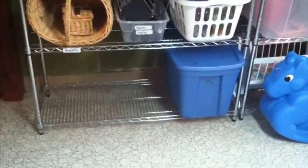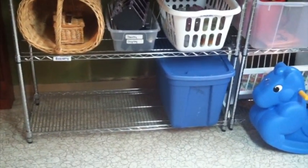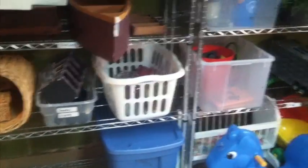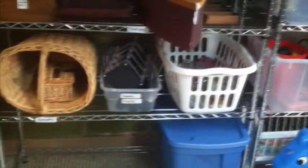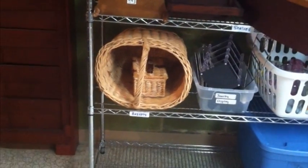So the bottom, I have a box that has signs in it, so any signs that have any cute little sayings go in there. Next bin is a laundry basket. I actually want to replace it with these plastic bins, but for now it's going to have to do. It says kitchen. I have jewelry display items, and I have baskets.